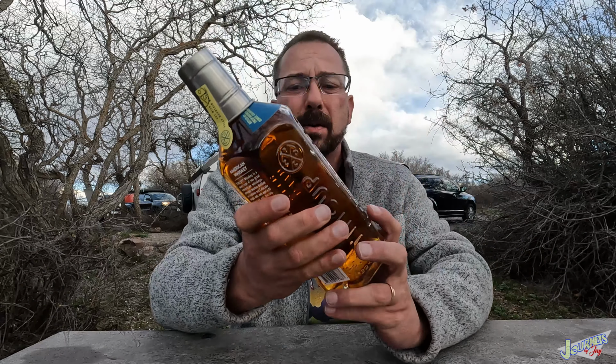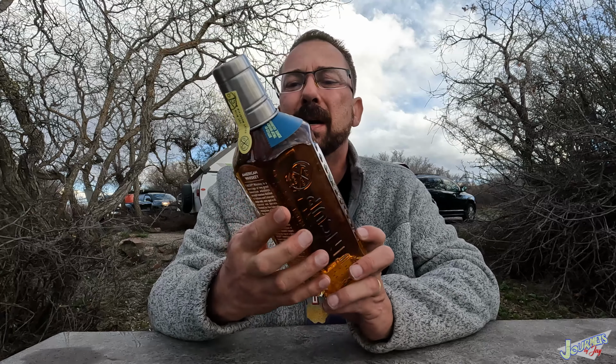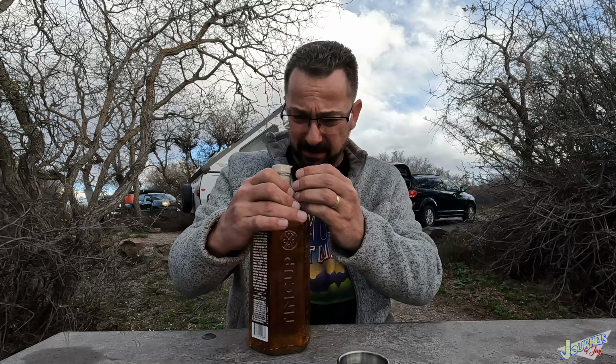What's up, everybody? Being that we're chilling in the mountains, thought I'd get something a little special for the first trip. Best part about this stuff, comes with its own little shot glass. Thought I'd share the first toast of the season with you.